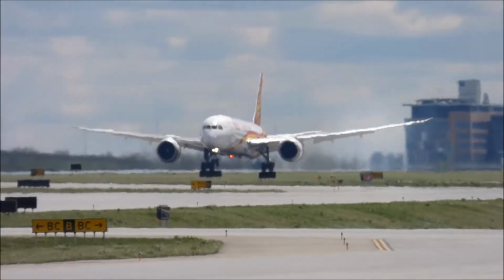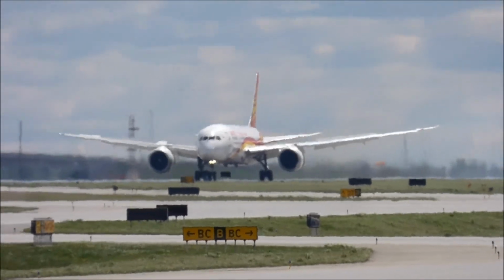Line up runway 35 right and wait. Line up 35 right and wait, 544.